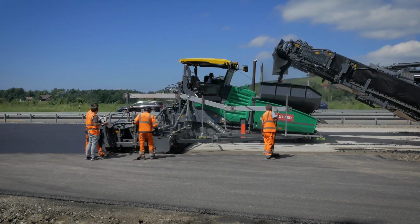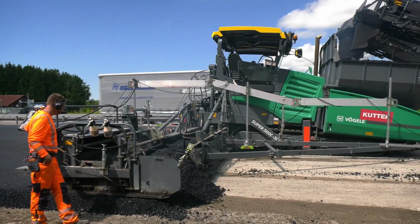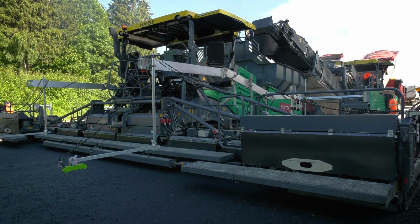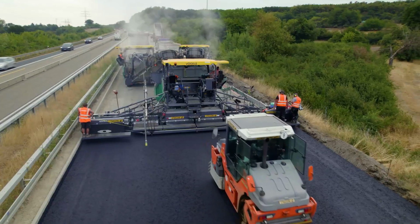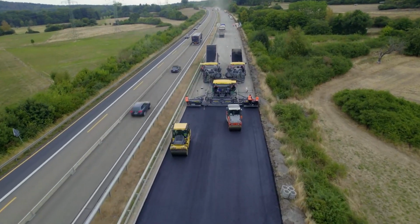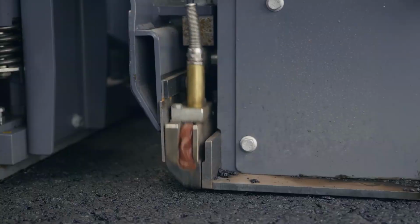The Vogele Super 3000 Paver rightly bears the title of leader in its class. At first glance it may not seem too cumbersome, but its main advantage is the efficiency of the working organ. This machine can lay an asphalt strip up to 50 feet wide. Imagine that's like laying 5 lanes of road in one pass. The ability to lay up to 1,800 tons of asphalt per hour makes this paver extremely productive.